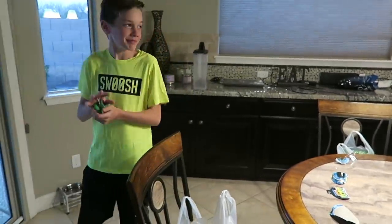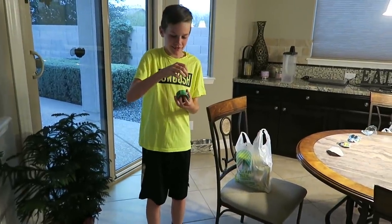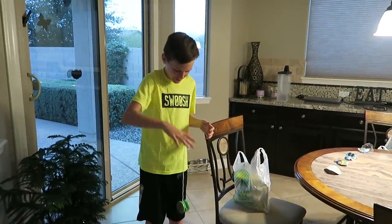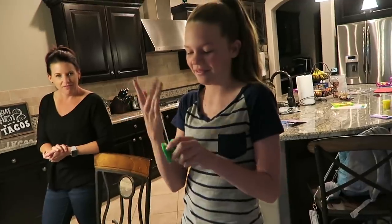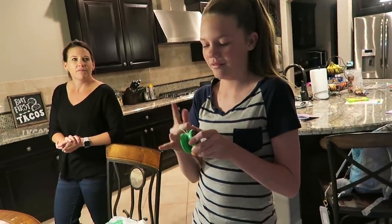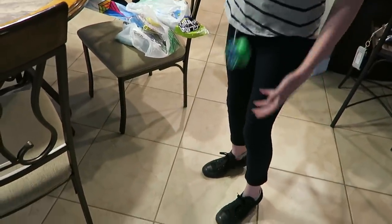Oh, fail. Wait, is the yo-yo a fail? Or I don't know. Fail of a yo-yo, when it goes to the bottom. No, no. When it goes to the bottom, that's when you pull up. A derpy kid there. All right, try again. When it goes to the bottom, that's when you pull. You messed it up already.